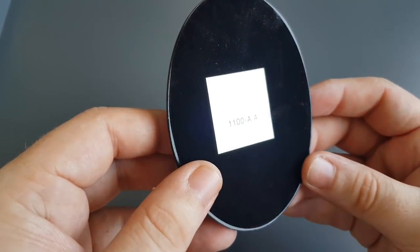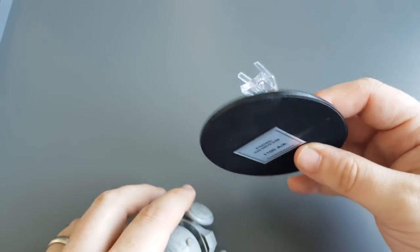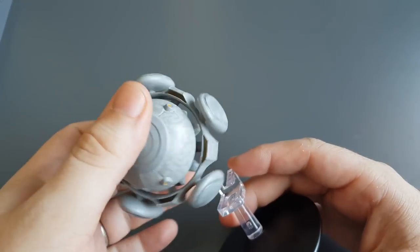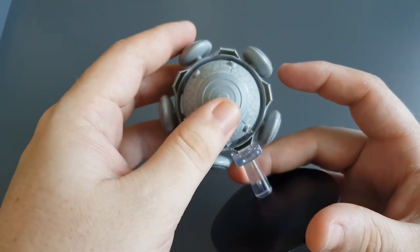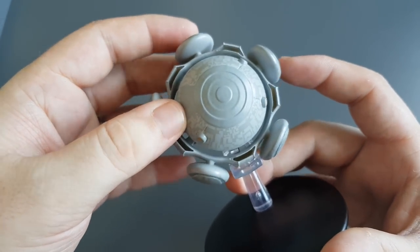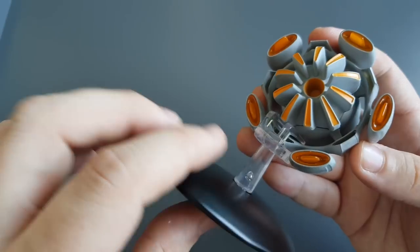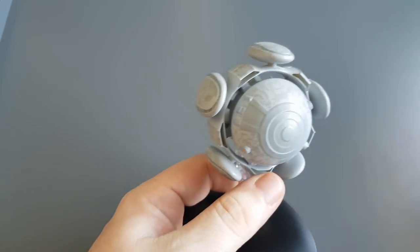So base fans out there, we have Eymorg Ion Drive ship 1100A/A. Nice number actually. Yeah, let's mount her like they did on the magazine. Not so much magazine, but actually no. Front cover, it was like that. So, centrally mounted, and decent enough mounting bracket as well to accommodate the design of the ship. But yeah, it's in there pretty good.